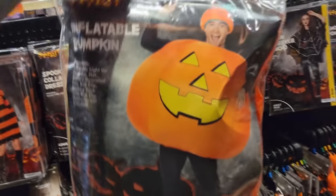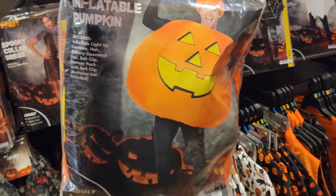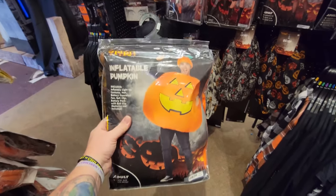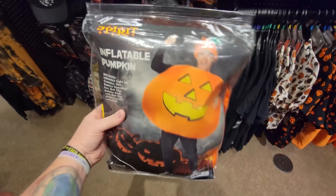Oh my gosh, wait, guys. I don't think I've seen this one. The inflatable pumpkin costume. I wonder if this is from a different year, because I've seen all the inflatable costumes they have in here, and this is the first time I've seen this one. All right, let's head over this way and see if there's anything that we haven't seen.